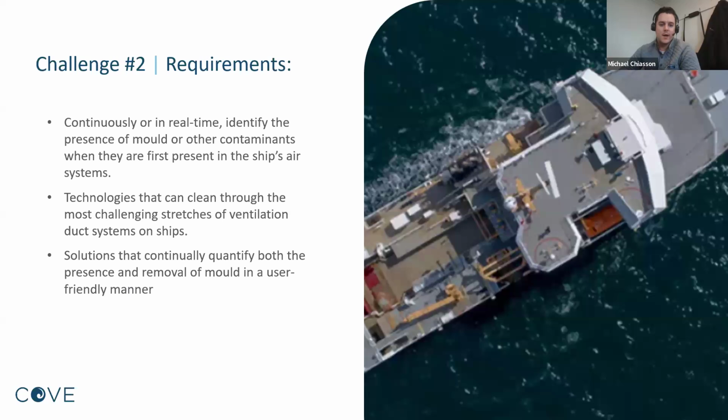We're looking for technologies that can clean through the most challenging stretches of ventilation duct systems on the ships. On the AOPS, we have air conditioning plants spread throughout the ship, all the way from 1 deck up to 04 deck. But we have what I could only assume is kilometers' worth of ductwork hidden behind false bulkheads and false deck heads. So we'd be looking for some sort of technology that can be employed without having to remove all of those false structures, to reduce the amount of time required.